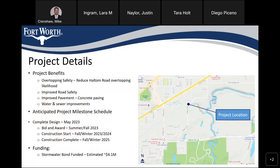A little bit of details about the project. Again, this is to reduce the overtopping, improve the overall road safety with the better curvature of the road, improve the pavement rather than the asphalt. It'll be concrete paving, as well as water and sewer improvements and accounting for that. We are completing design right now. Baird Hampton Brown has been working feverishly to wrap up design. Daniel and his team are on the meeting here, and we appreciate them and all they've done. And we're wrapping up plans now.